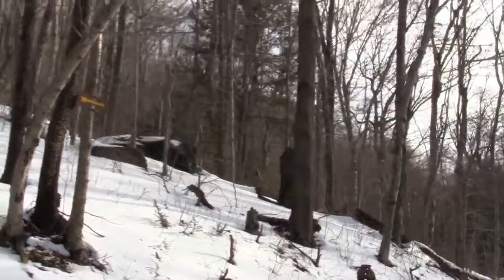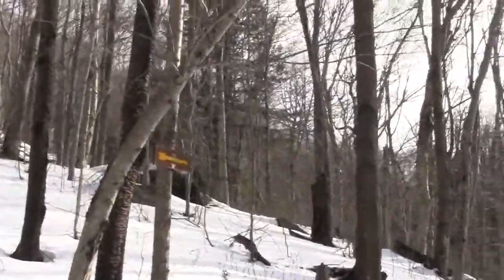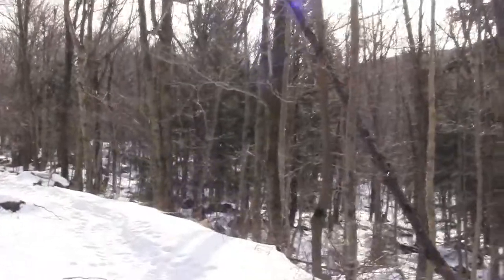Here we have a handy directional arrow, which is always comforting to see that we're going the right way. So that's great. Let's keep going.